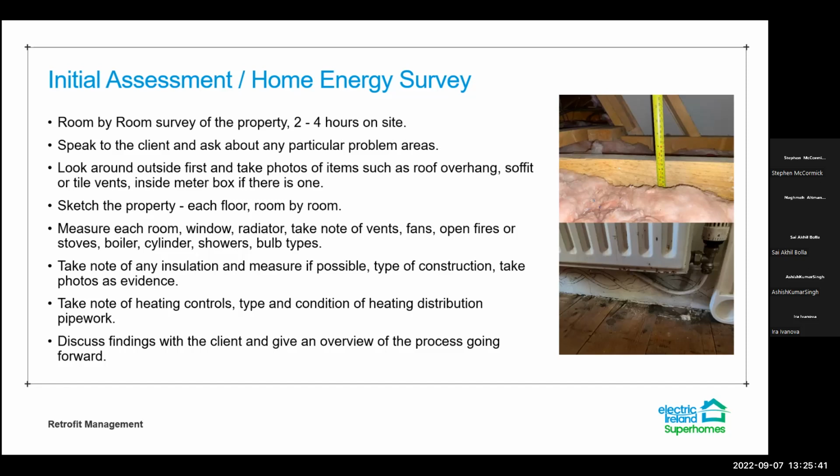etc. And we also discuss the findings with the client and give an overview of the process going forward. So we'll let them know what we found on our survey as we've gone through, and discuss what the next steps will be going forward.